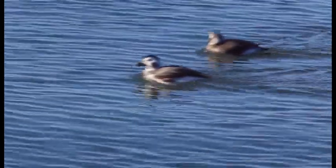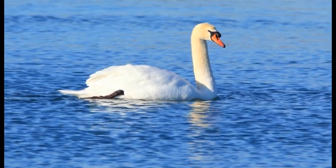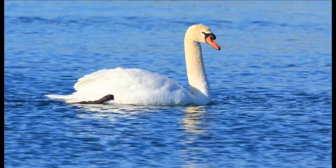And as usual, the long-tailed ducks going through at their rocket speed. And mute swans aren't native to this area, but they do nest now in southern Ontario in the Great Lakes region.